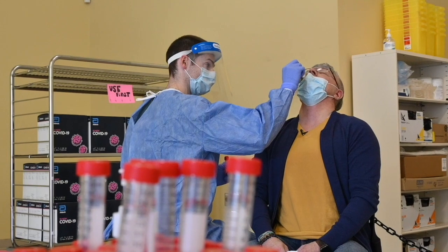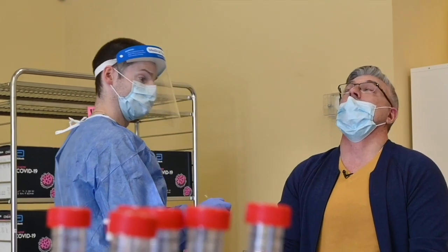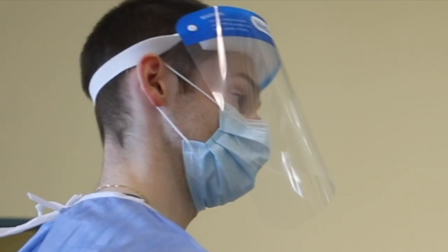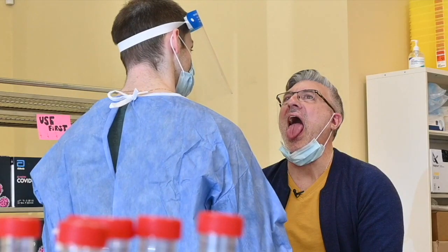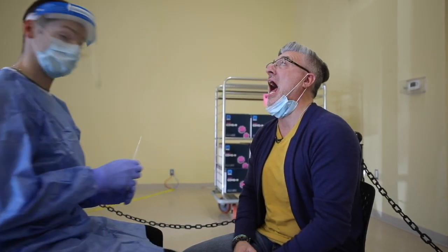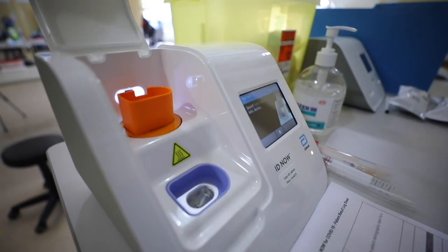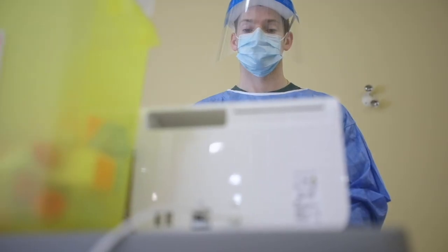If you choose to receive a rapid point-of-care test, you'll receive 2 swabs, as negative results from rapid testing are sent to the lab for confirmation to ensure we don't miss any cases of COVID-19. And positive results receive further testing to see if they are one of the new variants. Once your sample is taken, it's put into this machine that will provide a result in about 15 minutes.